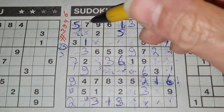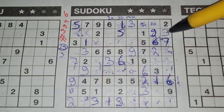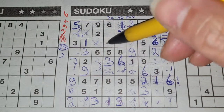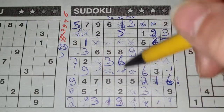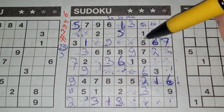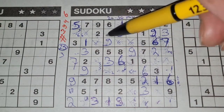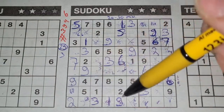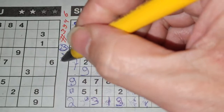So we have a 9 in this first row, 9 in the second row, so in the third row the only three places left for the 9 should be here, here, or there. You see that 9, no 9 there, here 9, no 9 there. The only place left for the 9 should be here. Do we have all the 9s? Let me check. And all the 9s are used.